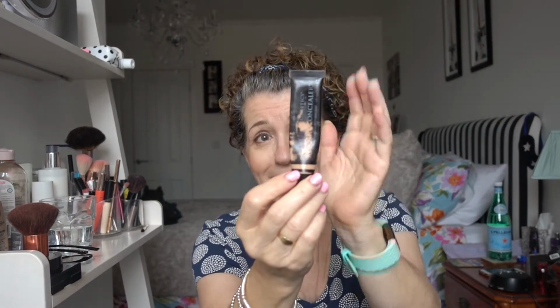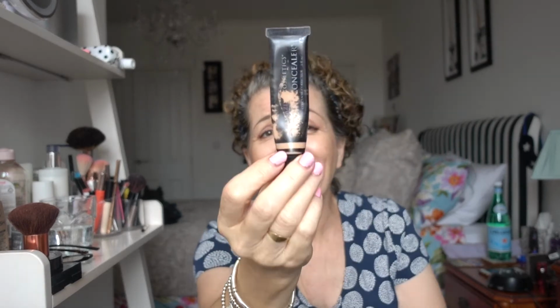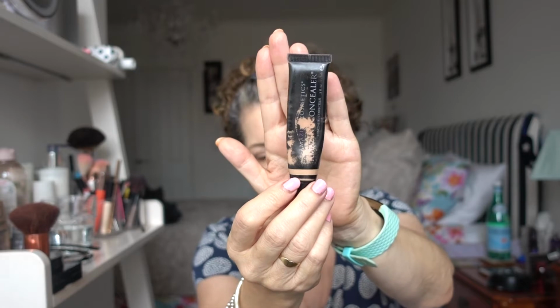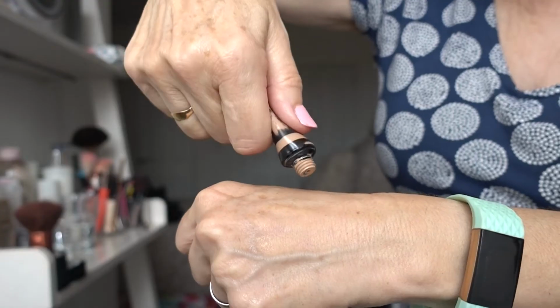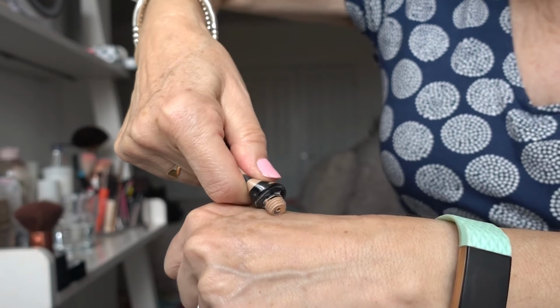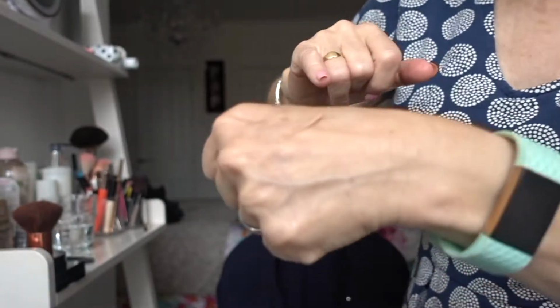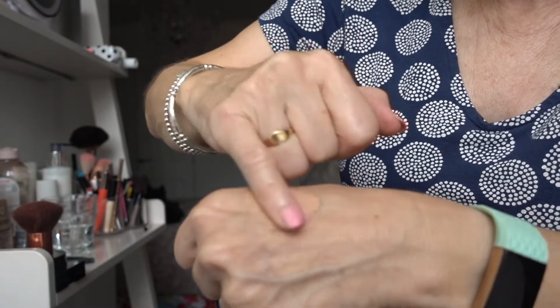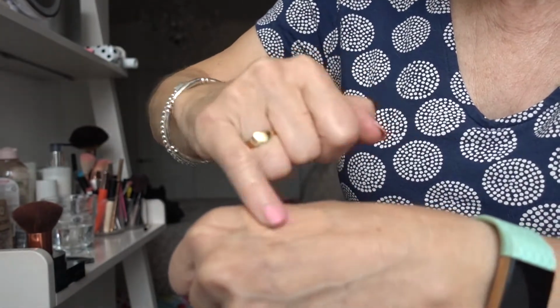Okay, this is a concealer by a brand called Amazing Concealer. There is nothing there. I have used this. I'm going to show you on the back of my hand. Here we go. You don't need very much. I hope I've got some left. I thought I'd save some. So that is a lot, but you can see it's very thick, and you wouldn't use that amount.